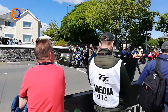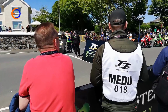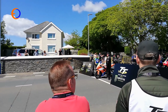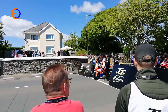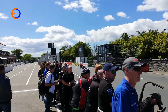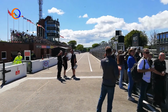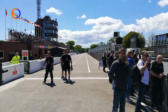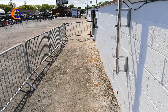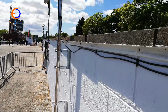So Dave's just about to go out on his first practice session for TT22. Visor has gone down. He's just pulling up to the start line. 10-second wait. And away. Go on, boy. So Dave's just been signalled through Cronk-y-Voddy on his first flying lap. We're expecting him to go straight through. So let's have a look.